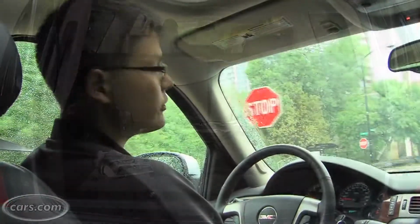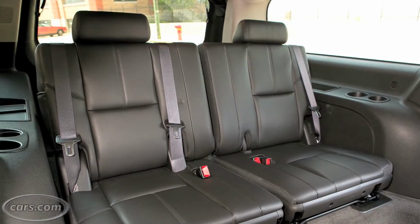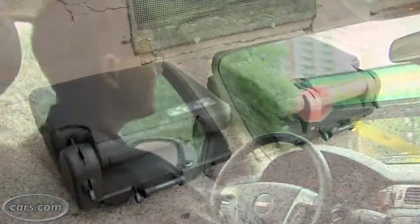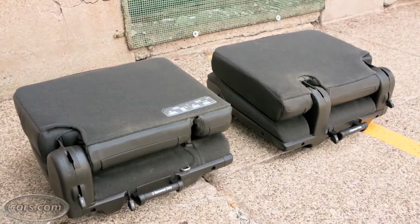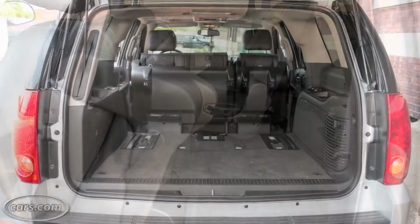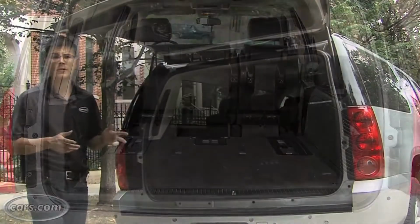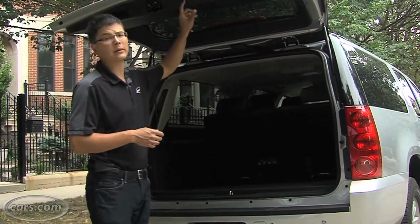If you take out the third row, it's a little bit of a chore. Each of the 50-50 split third row seats weighs about 50 pounds apiece. That's comparable to the second row captain's chairs in a minivan. But if you take them out and you fold down the second row seats, you're looking at about 137.4 cubic feet of maximum cargo volume. That is minivan territory.